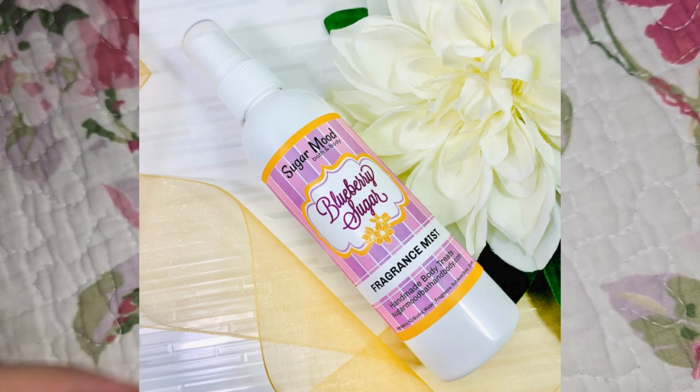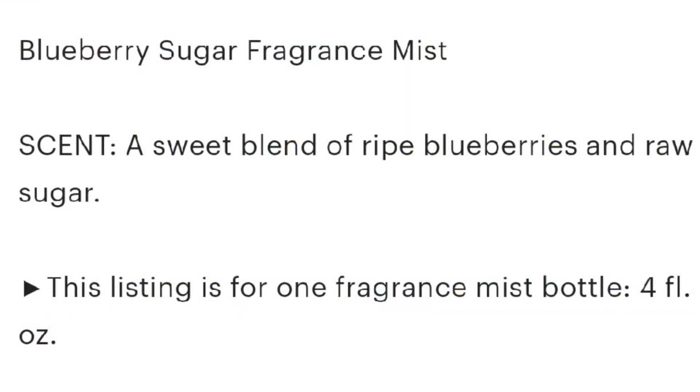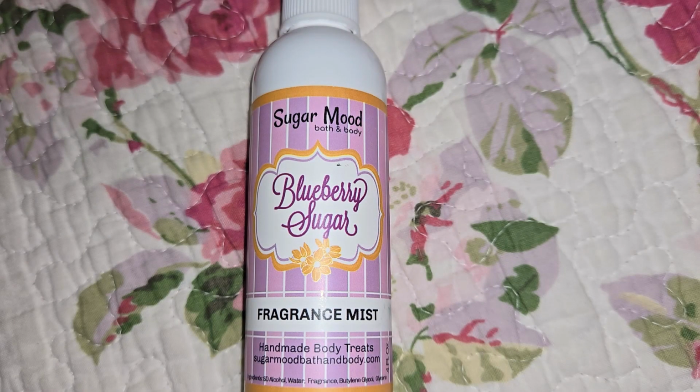Or last one actually, we have blueberry sugar. This one, since it's in 4 fluid ounces, retail price $13.75. Because of 50% off, I saved a lot. Okay, so to go on to the scent, it smells very similar to blueberry Jolly Ranchers or like Fruit by the Foot type thing.